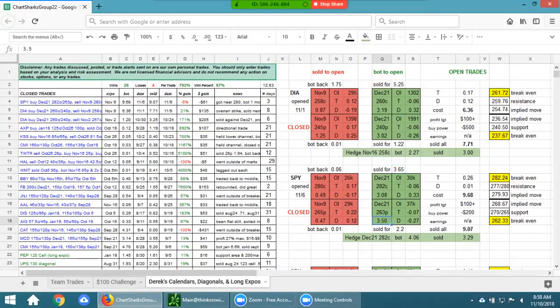The put side, I bought the 263 put for 350, closed that out for 220 then. So a little bit of loss there, but all in all, if you add all these up, my total cost was 968 and I sold all of them for 907. Now, that seems like a lot of risk, but like all of this stuff, I'm not holding this till expiration. I'm just doing this week to week.